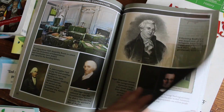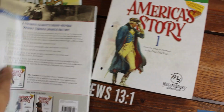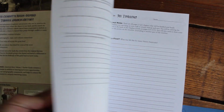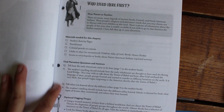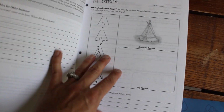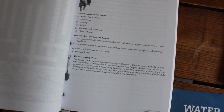So this book specifically has the lessons themselves, the reading that we'll do together. And then this one is the teacher guide. So this has the worksheets, the weekly lesson schedule, that kind of stuff. So I get to pick and choose which worksheets I think will be suitable for each of the kiddos, or if my younger two, you know, if this is just too advanced for them, then they get to just listen. And then my oldest will have a little bit of extra worksheets. So I'm just super, super excited. This is probably the one I'm most excited to dive into this year, is America's Story 1. So it's going to be really fun.